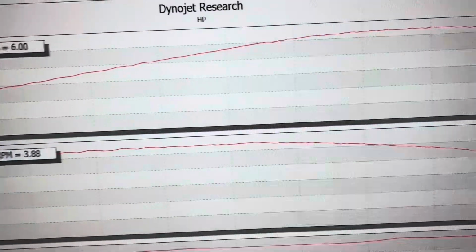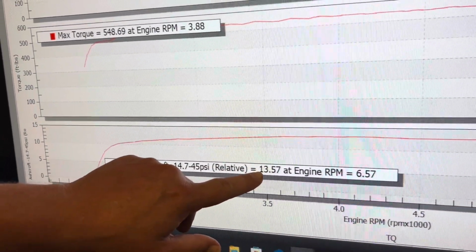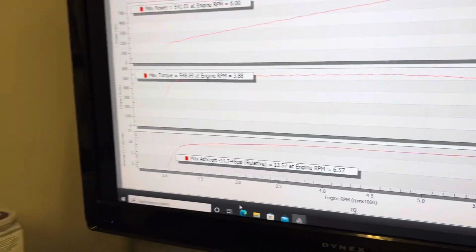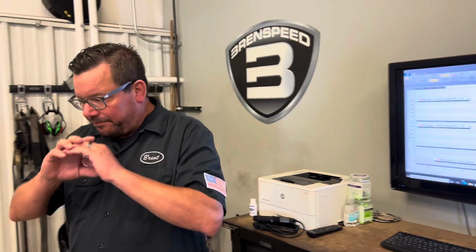The boost today is 13.57 pounds, peaking at about 6,500 on the 2.6 pulley. And we do have stock exhaust manifolds on this, so full stock exhaust.